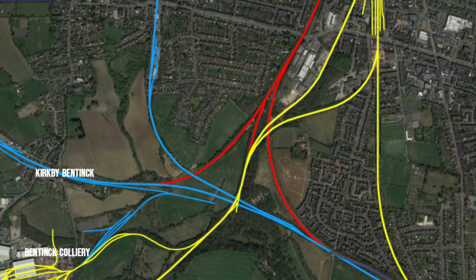You may hear me or Phil refer to it as Annesley colliery. That's completely wrong. Bentinck colliery and Annesley colliery were connected underground, and some people refer to them as Annesley Bentinck, but it is wrong. It is definitely the Bentinck colliery area that we're walking down towards.